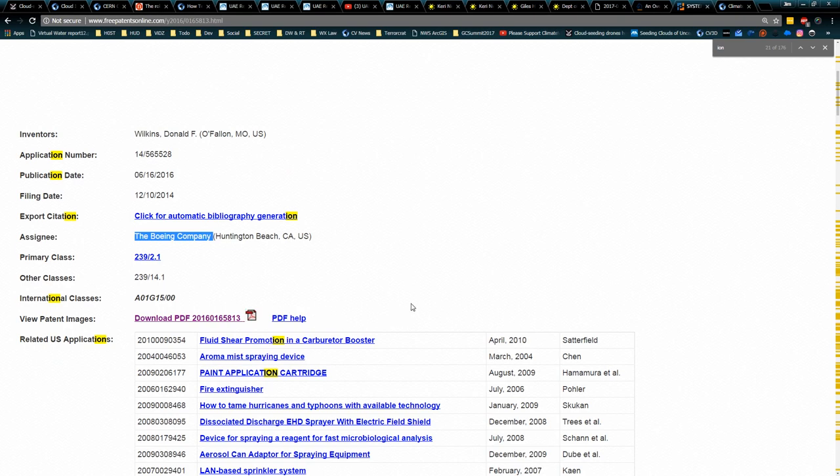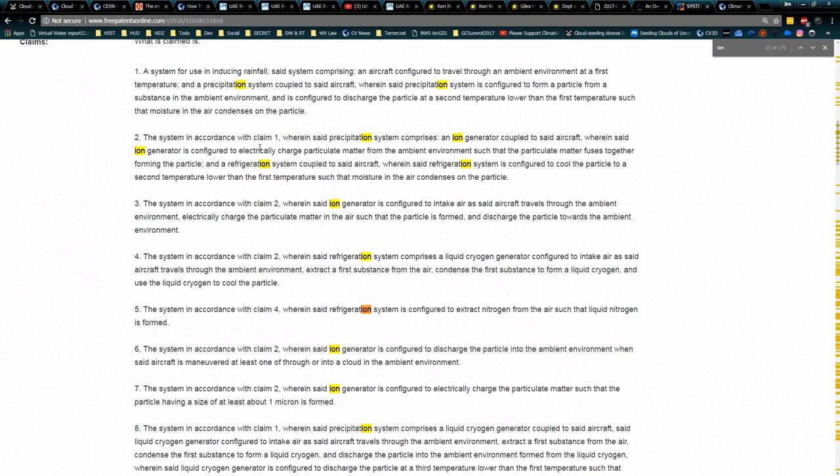Everybody knows Boeing makes drones. That's what they're talking about using here, drones. And what do you have? The system wherein said precipitation system comprises an ion generator coupled to an aircraft, and wherein the ion generator is configured to electrically charge particulate matter from the ambient environment such that particulate matter fuses together, forming the particle, being a cloud condensation nuclei, something for water to stick to, and a refrigeration system coupled to said aircraft, wherein said refrigeration system is configured to cool the particle to a second temperature lower than the first temperature, such that moisture in the air condenses on the particle.